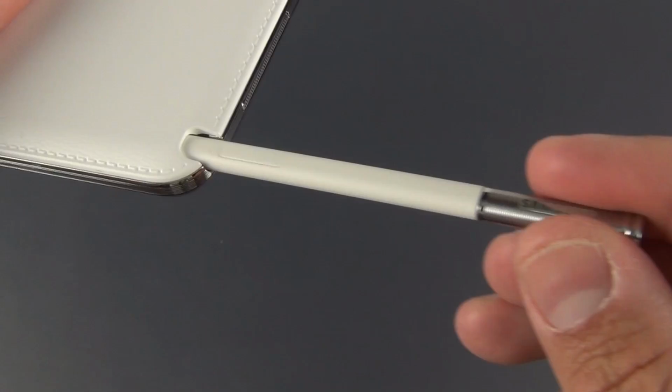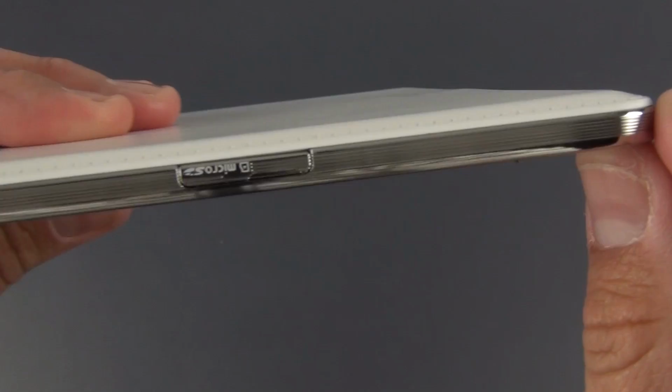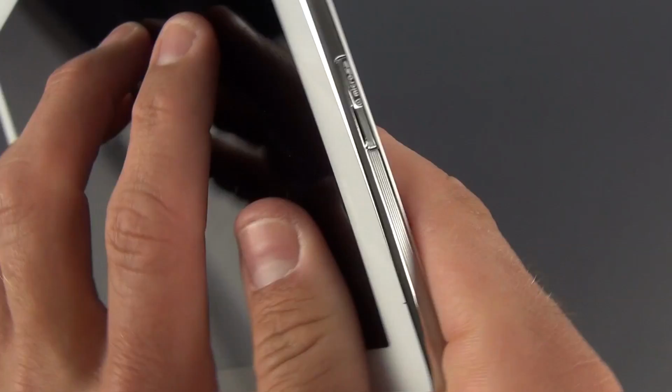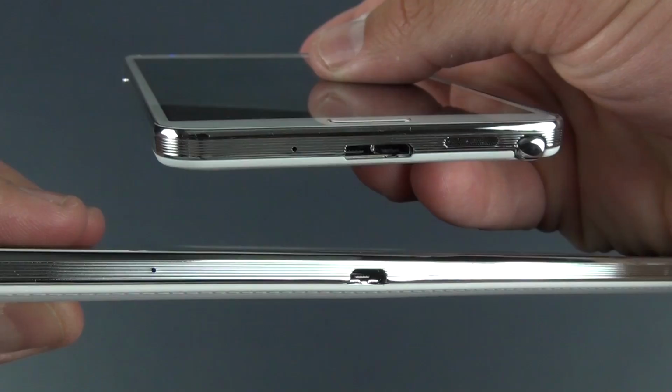Now, if you look at the top of that pen, you can see it's got that same ribbed pattern as the side of the device. So if you look at the side along the edge, again, just like the Note 3, you get that sort of pages of a book look, so it kind of goes with that Note theme. You have your MicroSD card slot, which can accept 64 gig cards, so you can expand storage that way as well. Along the bottom, you'll see your micro USB charging port, so unfortunately, no USB 3.0 here, which is useful for data speeds and charging capacity.